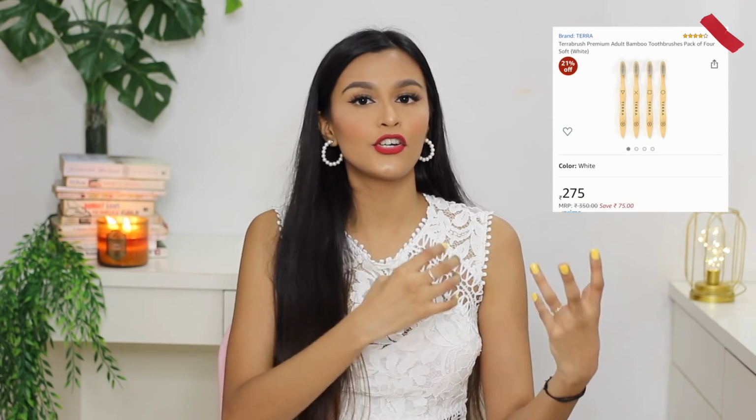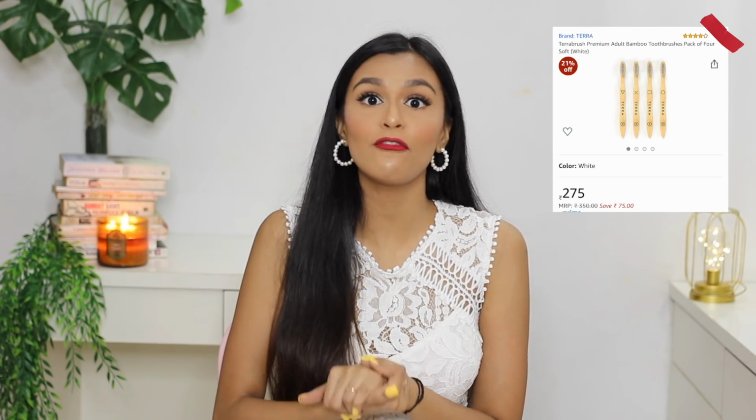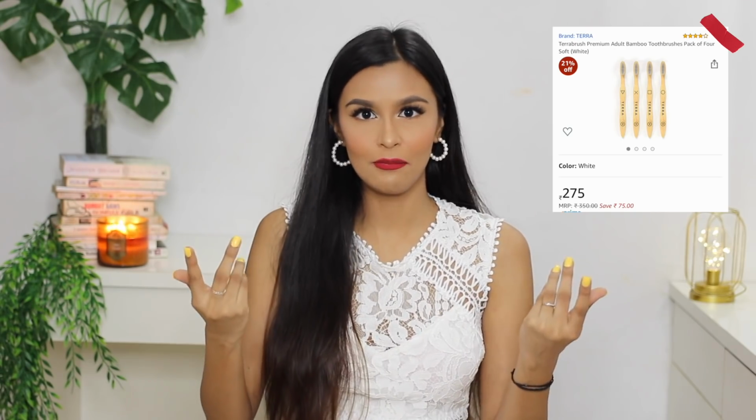So instead of using a traditional plastic toothbrush, why not switch to a toothbrush that does basically the same thing, but it's made out of bamboo. So it's going to be biodegradable.